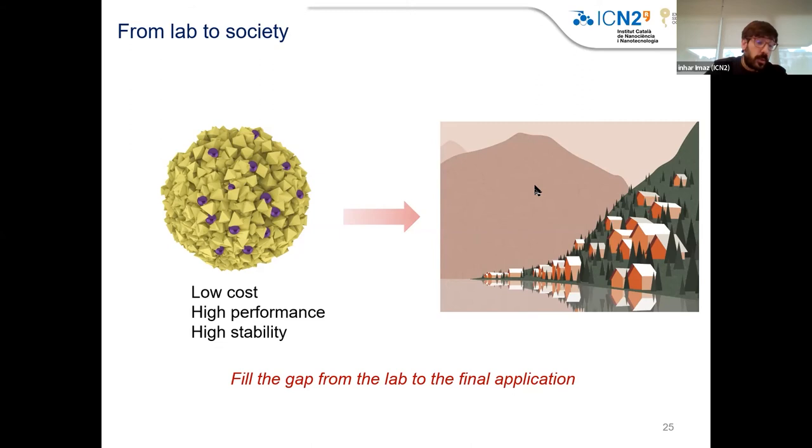Because first we need low cost. With the material we selected, we are quite close on cost, because UiO-66 is not very expensive to make, and cerium oxide nanoparticles are also not very expensive. And we need to maintain this high performance, and we need to have high stability to fill this gap.